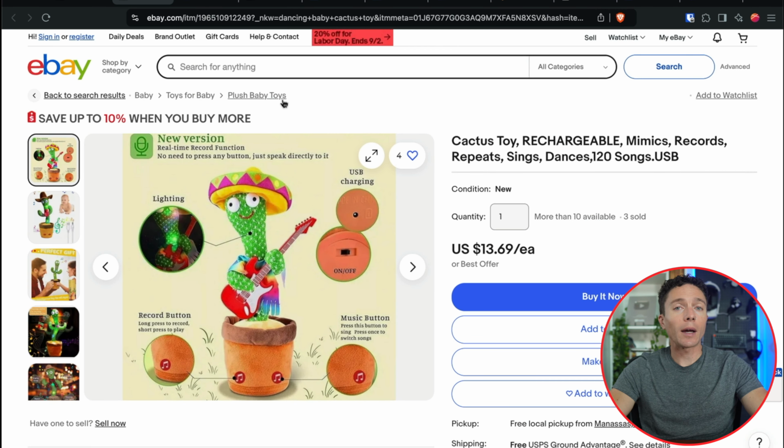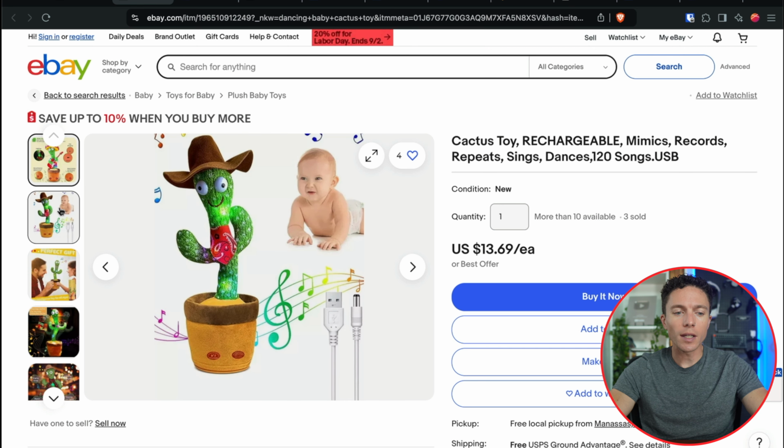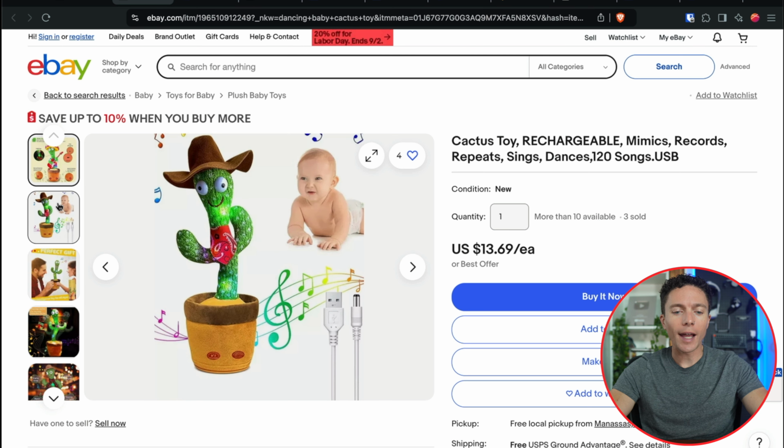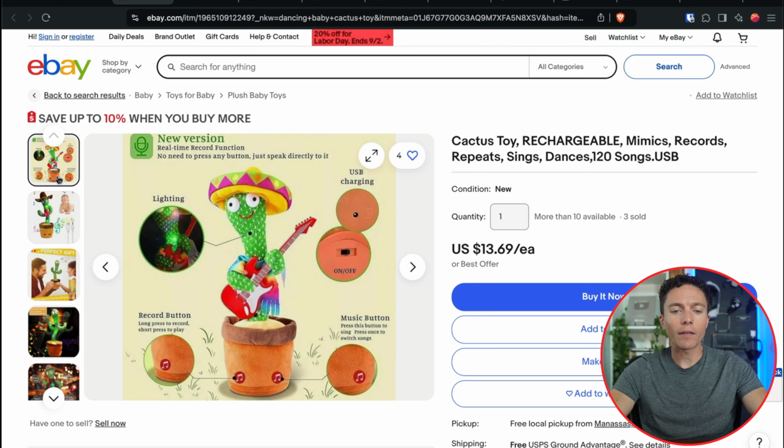First up is a product that we're really seeing start to trend over the past few weeks and months, and I think is only going to get more popular as we get closer to the end of the year, especially closer to Christmas. And what I'm talking about is this very unique baby toy, which is this dancing and singing plush cactus. And what it actually does is it mimics back the sounds that babies make. So it's a very unique toy, it stands out, and this is one of the things I always look for when I'm looking for products to dropship. Something that either solves a problem or in this case, really has that wow factor. And this one definitely has that.